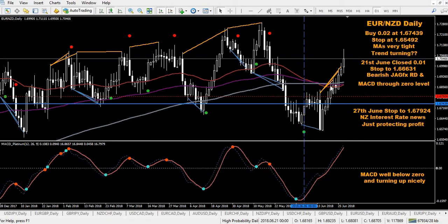Here's one I've just looked at today. Euro New Zealand. This is a buy. I've already closed out half my trade. All I've done today, or now, is move my stop up to 1.67924. Just protecting some profit there. So just trailing. I could have pushed it up further, but that'll do for now. The MACD is still heading up. It looks like price has still got a bit of go in it.